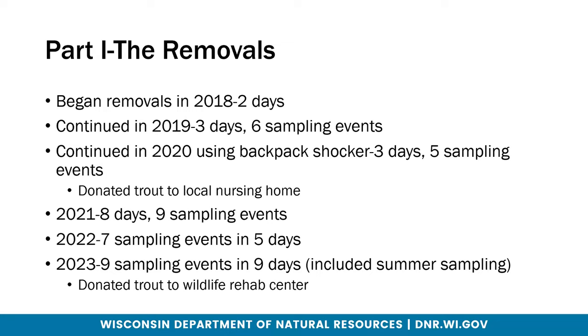And during all of these years, we donated the trout that we removed to a local nursing home. We weren't able to move them to a different stream just because of disease transfer issues. So we had to remove these fish permanently. In 2021, 22, and 23, we increased our sampling quite a bit and tried to cover as much of the stream as we could. And we donated the trout collected during these years to a wildlife rehab center.